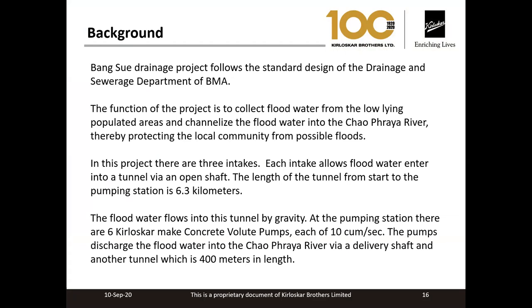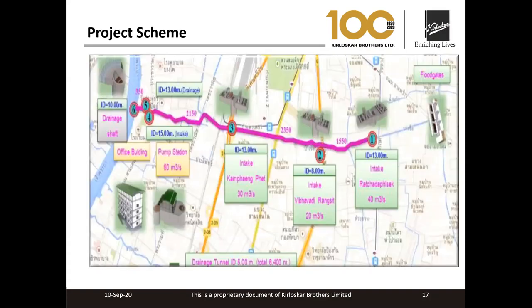In the tunnel, it's about 6 kilometers long, along 6 districts of Bangkok. And then all the water would come to the pumping station. And then our pumps would basically pump the water out into the Chao Phraya River. We have to use a pump there because all these 6 districts of Bangkok are below the water level of the Chao Phraya River. So the river is actually at a higher level, so the water can't go by gravity. It has to be pumped out. So that's basically the concept.